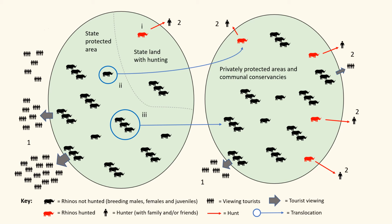And you'll see there's a small amount of rhino hunting on state land, but most of the hunting takes place on non-state land, on privately protected areas and communal conservancies. And you can see there's relatively limited tourism viewing. Most of it is hunting, but it supports a lot more land. And just 100 hunting tourists a year support a substantial amount of land compared with thousands, tens of thousands, if not hundreds of thousands of viewing tourists every year to the region.